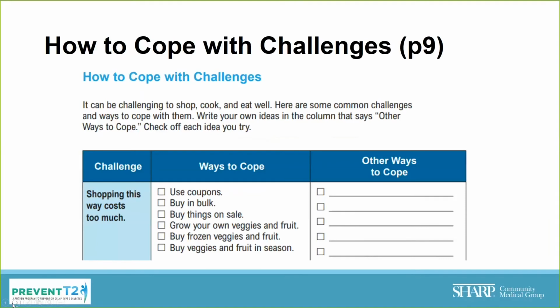In this slide, how to cope with challenges. It can be really challenging to shop, cook, and eat well. Here are some common challenges and ways to cope with them. Write your own ideas in the column that says other ways to cope. Check off each idea you try. There are a lot of suggestions.